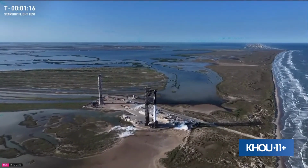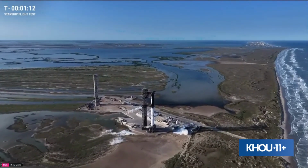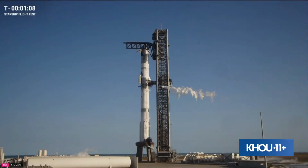We're only going to do it if the booster and the tower are looking really good before we attempt to bring it back here. But coming up on a minute, not tracking any holds on the board right now, so as long as we don't have any last second things, which do happen.